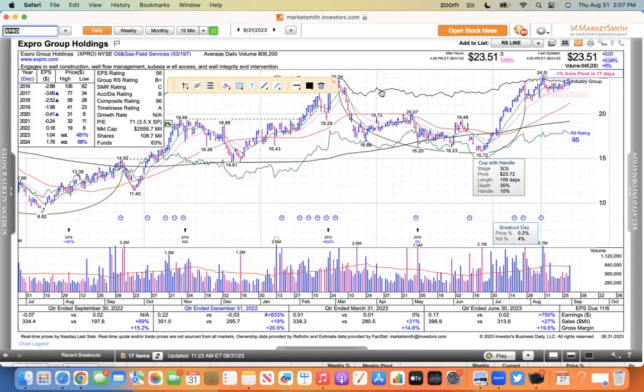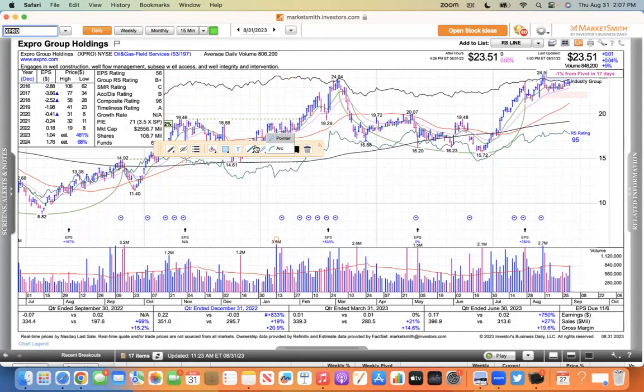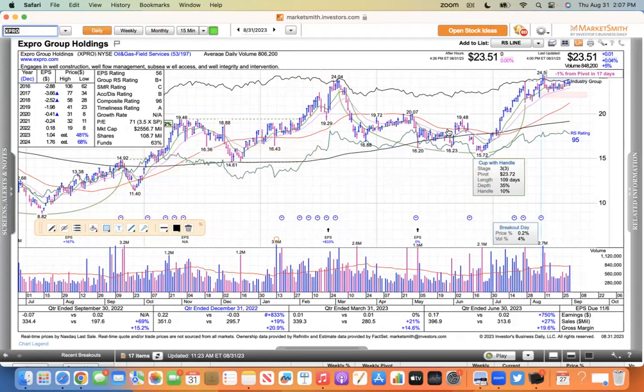XPRO is another one that's on our watch list that I like, an oil and gas field services stock, and you can see the consolidation in this one. Also, you can see its ability to make big moves in the past. Yeah, this one has the ability to move, and now it's consolidated here in this base, trading sideways, had a 3 weeks tight pattern, and I think this is just incubating here in its shell, and it's going to pop out soon enough. You just got to be patient with stuff like this. It's not a screaming fast stock.